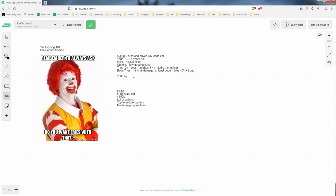A 2006 Hyundai Elantra with some cloth and a sunroof and maybe an aux port, aftermarket radio. It's got 175,000 miles, minimal damage, and 60% tread on the tires. Well, what's that worth? To me, that's worth $3,500 all day in our market. So I'll pay $2,000 to $2,700 because that's a quick sale.